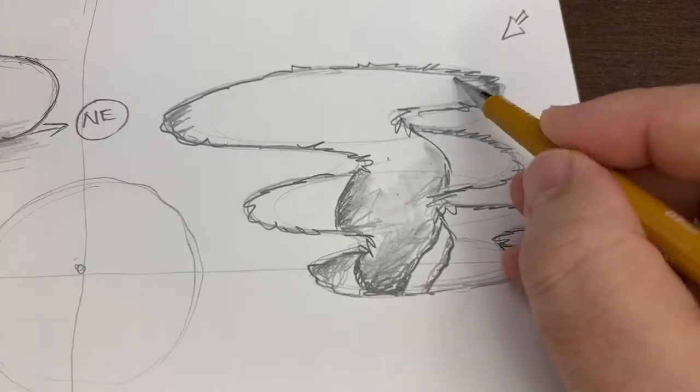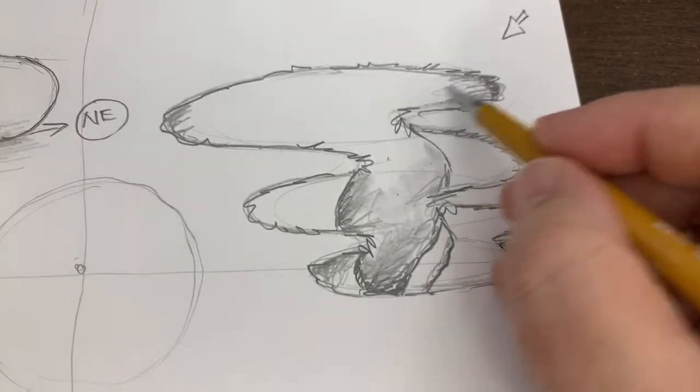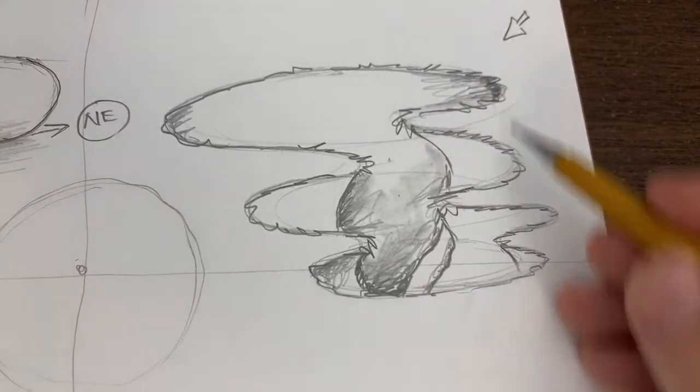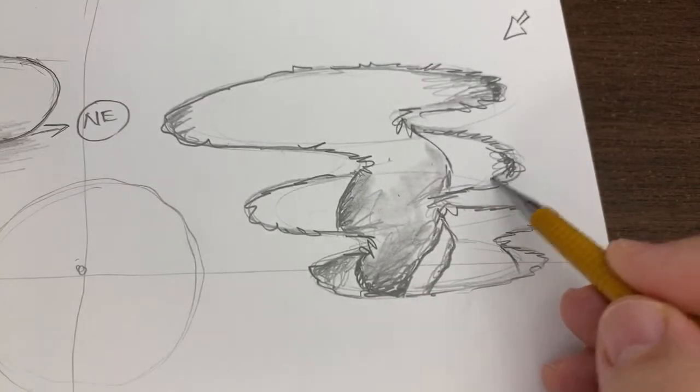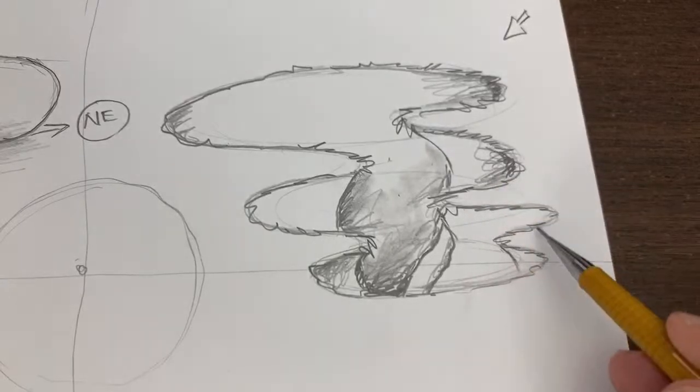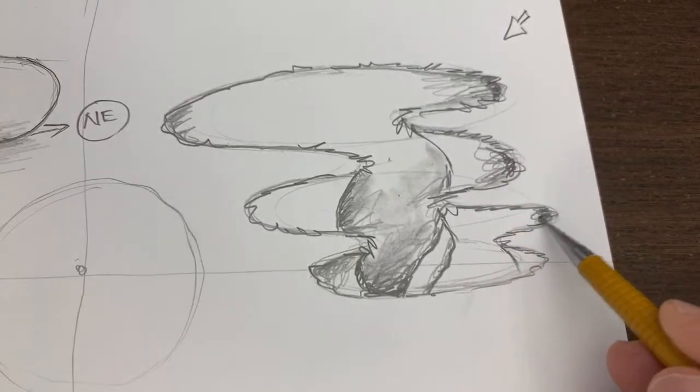I'm going to shade in here. It's going to get lighter and lighter as it comes out here, see? Lighter and lighter up here. Shade down here. It's lighter and lighter as it comes out. Now, I'm going to be using my Stompy to blend here.